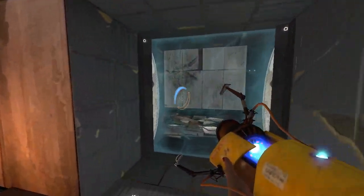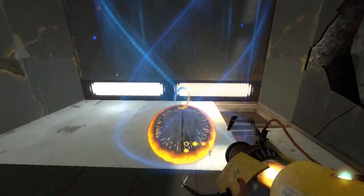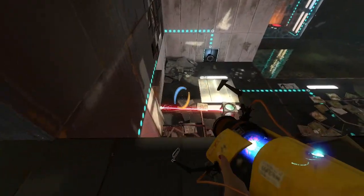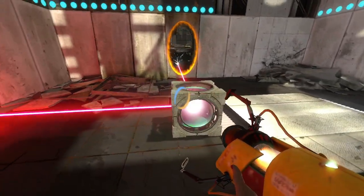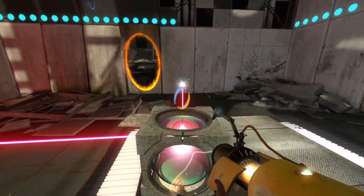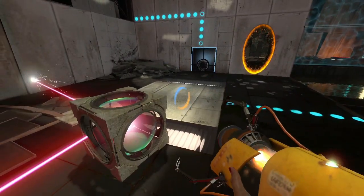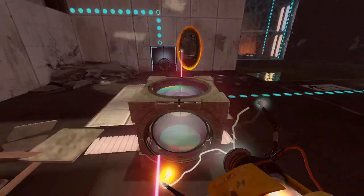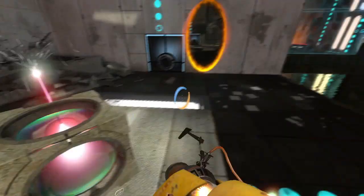I probably should have waited a second. No, it's fine. I have two cubes now. It's fine. Calm down, me. I'm not sure if I want this on here exactly. I might actually want it here. So let me do that.